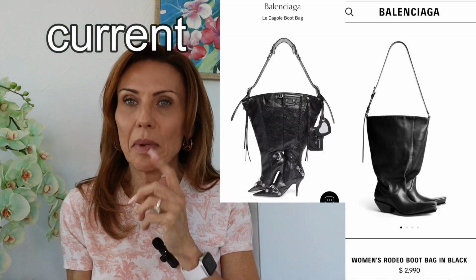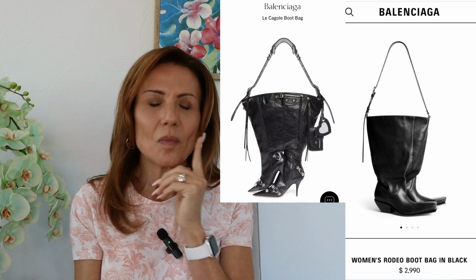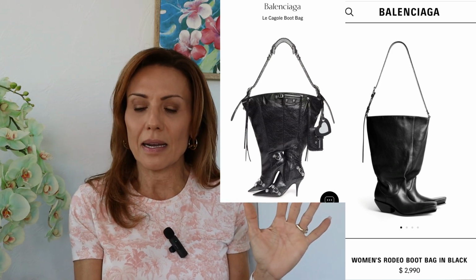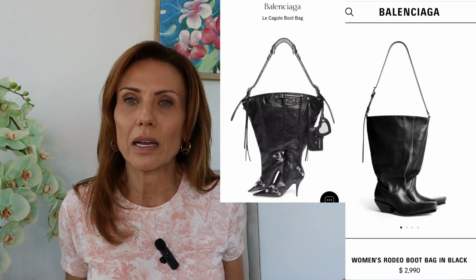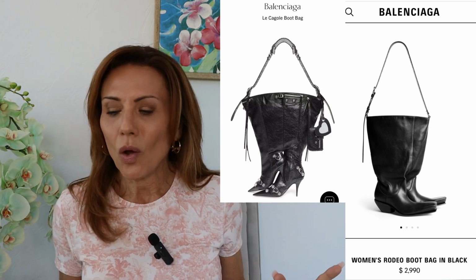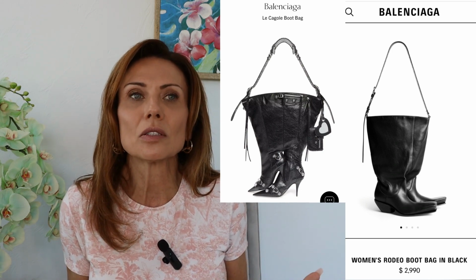I don't know. Oh, Balenciaga. Balenciaga. You're going to see a lot of Balenciaga in this video. I'm sorry, but you will. So this one is their rodeo boot bag. When I see this, I don't know. I mean, do you want to look like you're literally carrying your boots with you? Or I'm not sure. To me, it looks okay, fine.